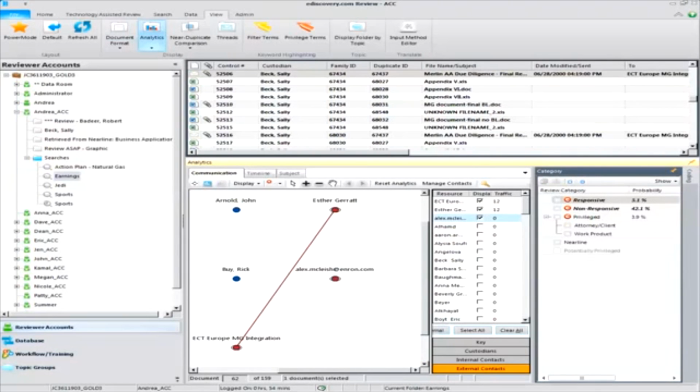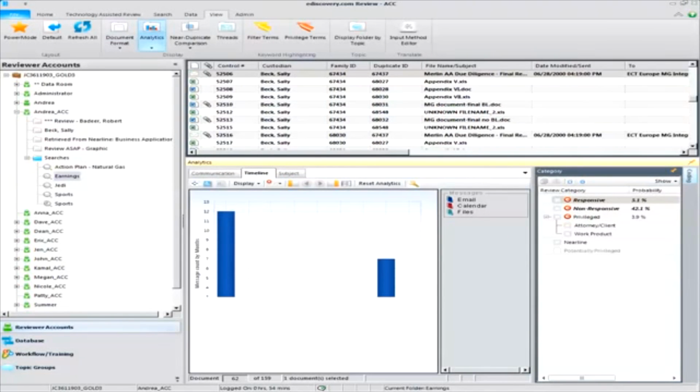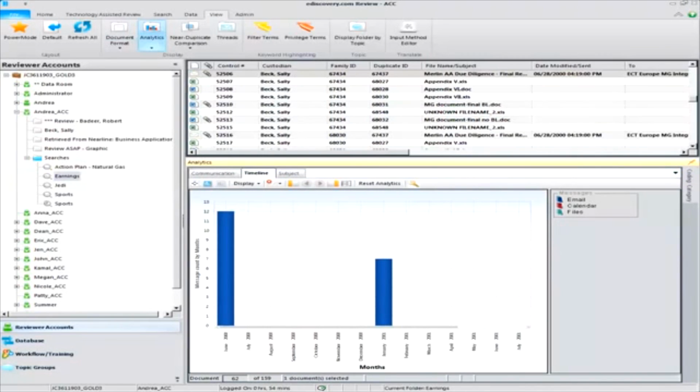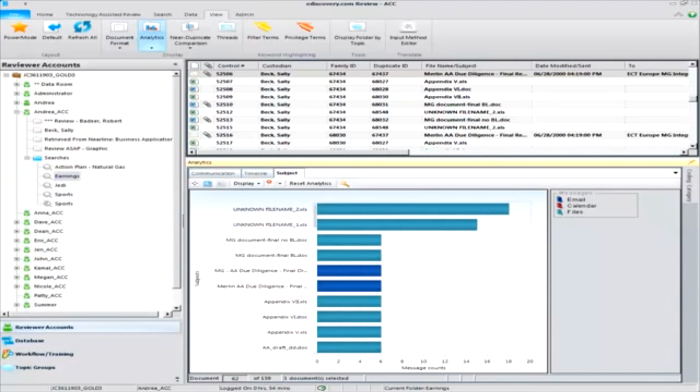So I see the first communication pattern here. Could you show me the timeline on how that looks? Oh, absolutely. And this is interesting because, let me actually get rid of this pane and make a little more real estate. You can see when communications and emails get hot and when they fall off. And above and beyond that, for any of the communication lines, we can browse and look at the subject line of any emails.